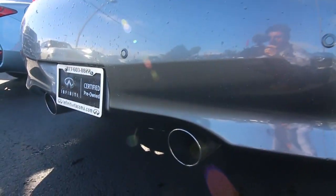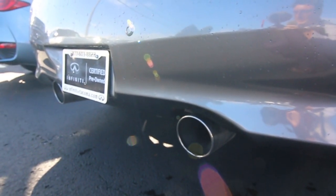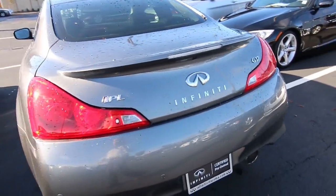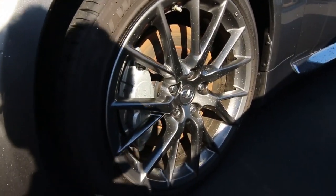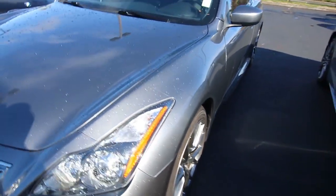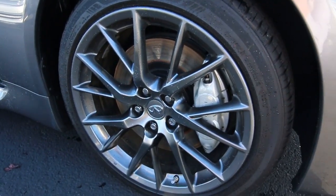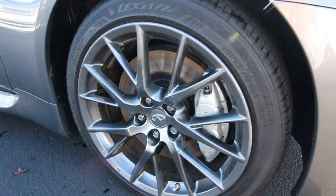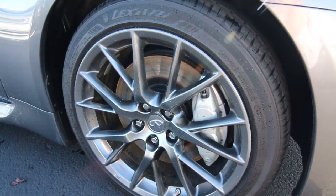You also get a special exhaust system with the IPL. The Infiniti already has a pretty low restriction exhaust system on most of its products, but the IPL steps up a little bit more for a little better performance sound. You also get IPL badging throughout the vehicle. Another feature on the IPL is these beautiful upgraded wheels. Normally the G37 Sport comes with 19-inch forged aluminum wheels. These are a little higher quality versus the ones you get in the normal Sport, and it's a unique design that you only get on the IPL.